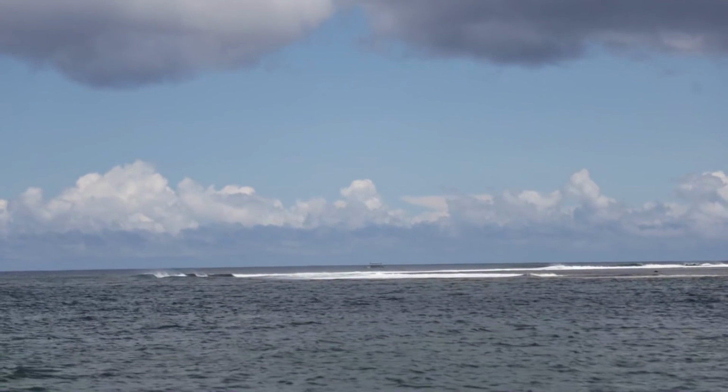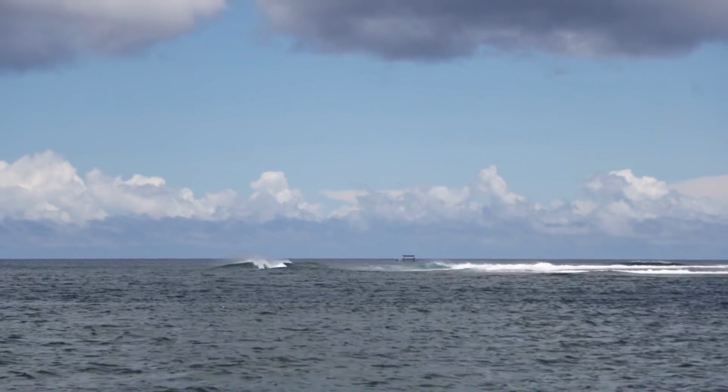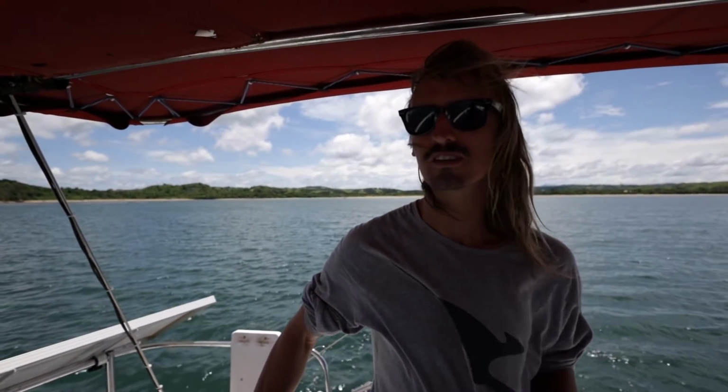We're just passing this break, which I've been on all morning. Unfortunately, the wind kind of came up and really flattened it down. But I've had a great bit of surf here in Kuvu. Nobody else is out, I'm completely on my own. Hit the reef a couple times, but other than that, I am a happy chappy.